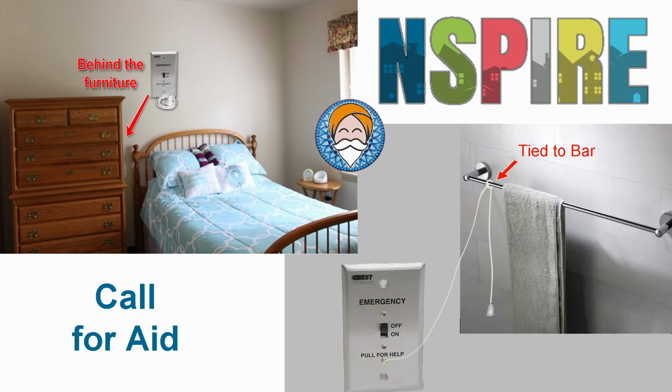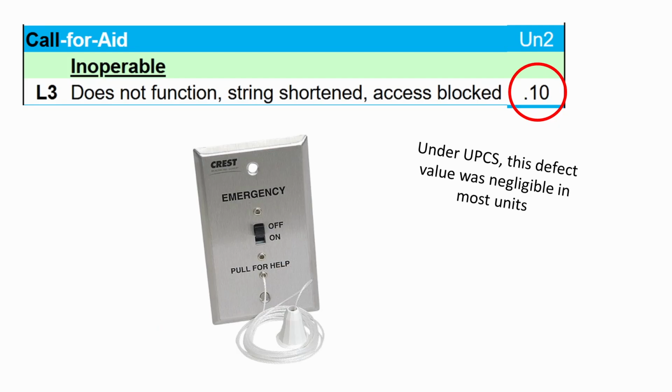Call for aid. This is one of the most puzzling and scary things about the new NSPIRE protocol. Under the old UPCS system, the call for aid defect was worth about 1/10 of a point in a unit on a 100-unit property. To put this in better perspective, if every single unit was cited for a call for aid defect, the total value cumulatively would have been about 2 points.